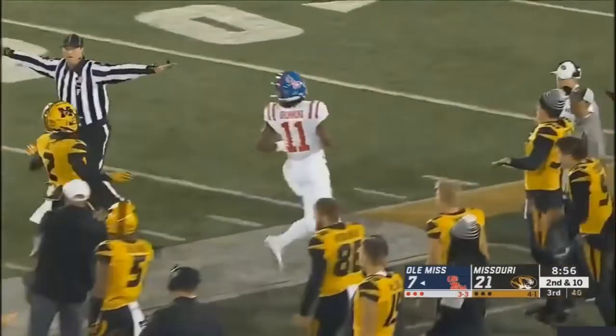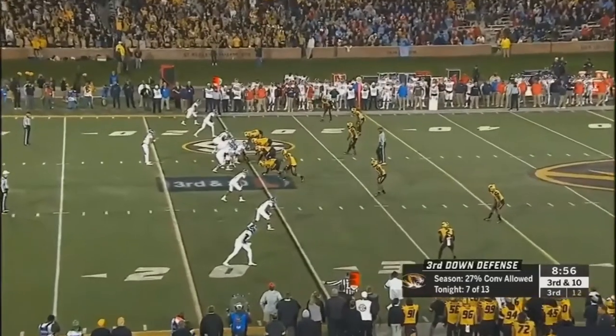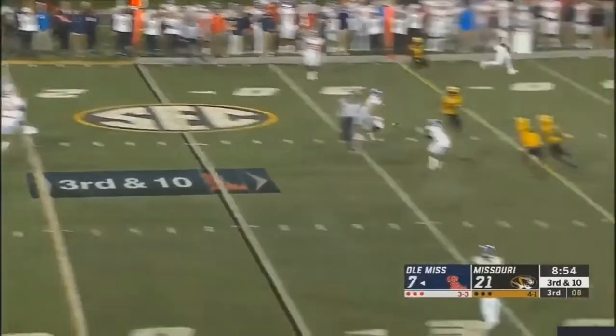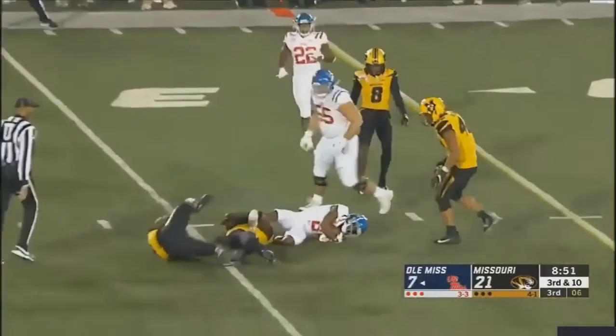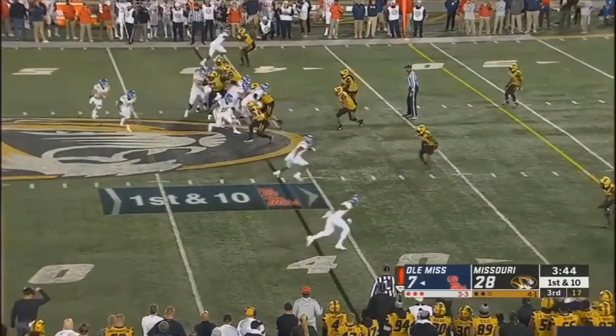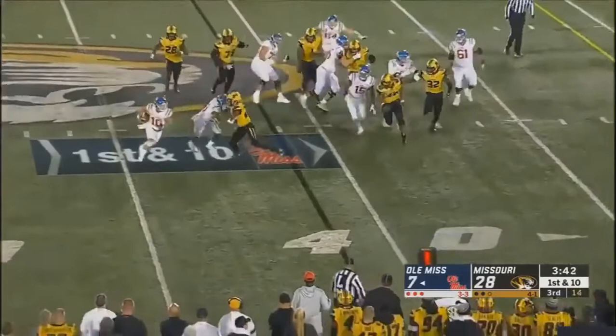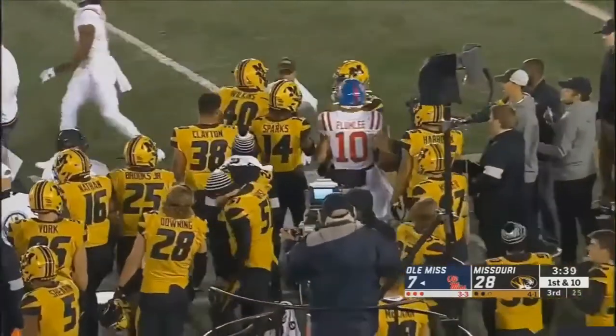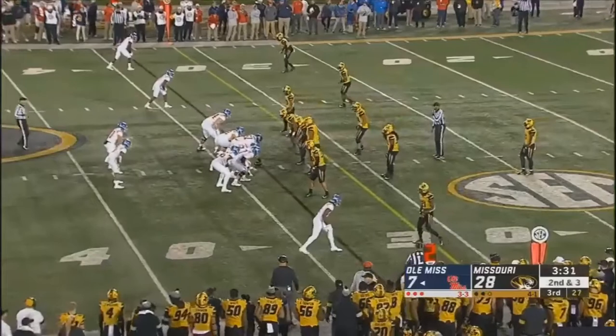Yeah, we were talking about the Jordan Ryan uniforms. I like this one's better. Yeah. I really like the yellow and black.